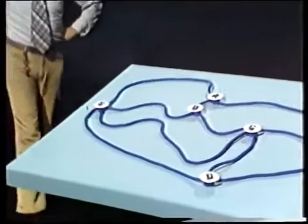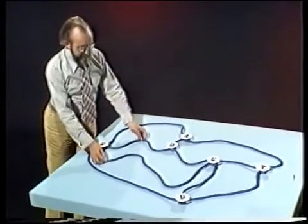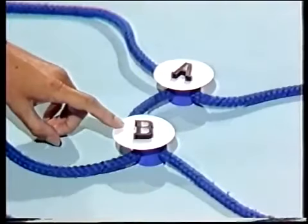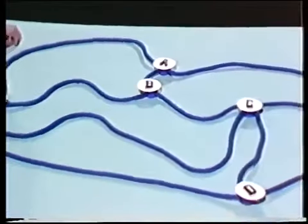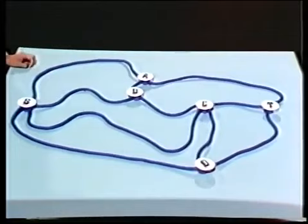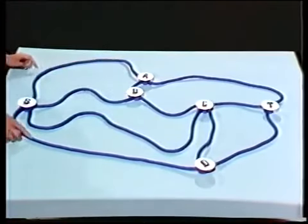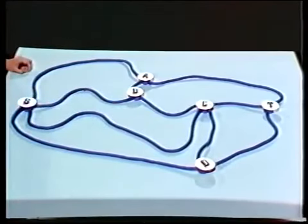Well, here's one sort of model. It's just a few bits of rope cut to scale and joined together to make a road map. And where the ropes are joined, we've labelled the road junctions. So suppose we wanted to go from this point S here to T over there. You can see several routes. We could go along here via A, we could go via D on the bottom, or there are several routes in the centre. Of these, which do you think is the shortest?